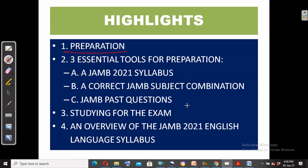Their individual functions and how they work together to help you prepare adequately for this exam. And we did say that the Jamb syllabus and the Jamb questions are two very powerful tools. Now, the first thing is the Jamb subject combination, because at the point that you are registering for Jamb, you ought to know the course you want to pursue or study at the university.